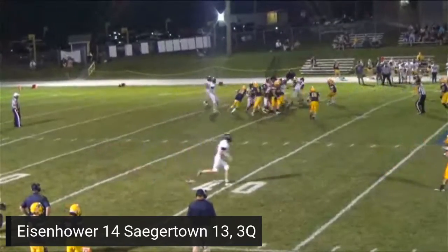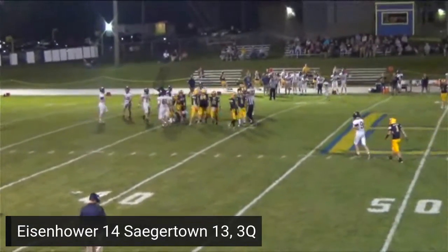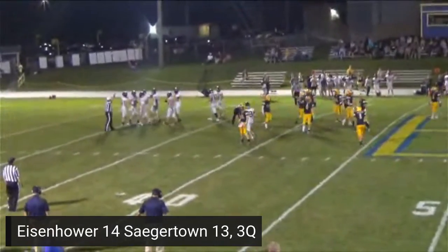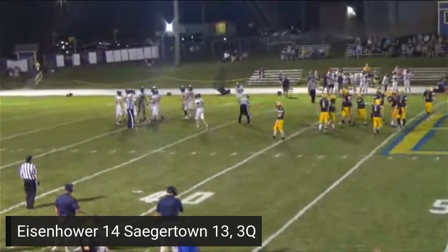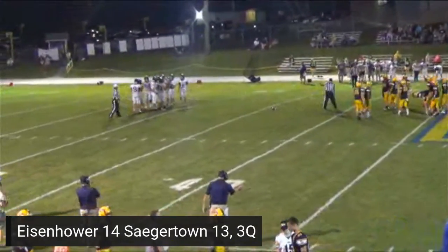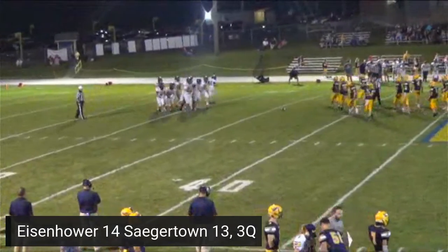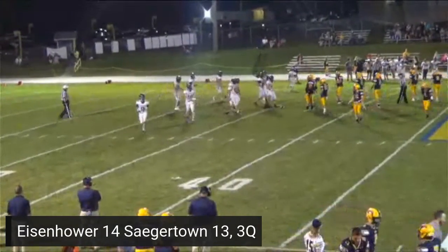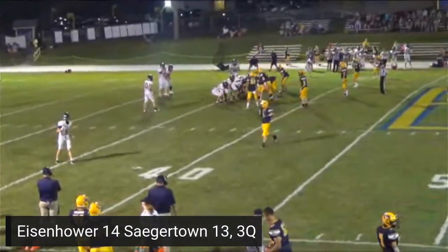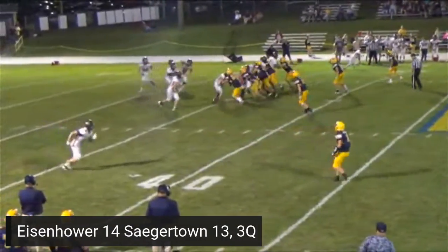High snap again. He gets it to Shartle, and Shartle's going to gain about a yard. And Saegertown's got to watch. That's the second high snap of this possession. They had another one earlier in the half. So far, Schaefer's been able to corral those in, but not something you want to see happening regularly.